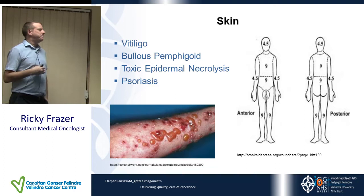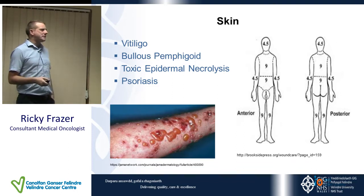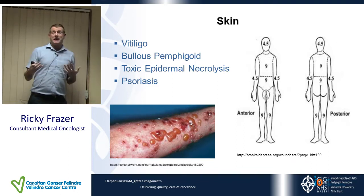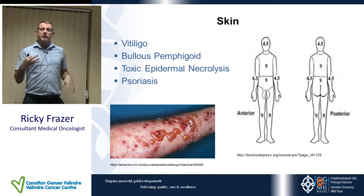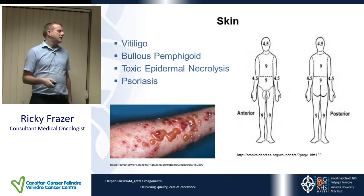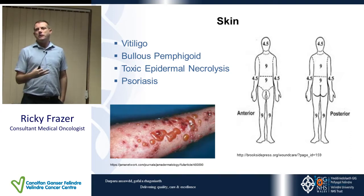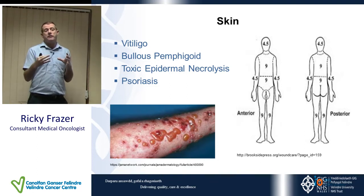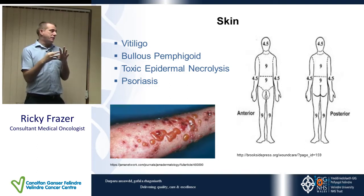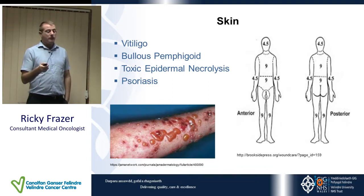Just to cover a couple of the slightly rarer side effects. So skin toxicities, I've talked about the simple macular papular rash. So vitiligo, ironically, is something I really like to see in patients. So vitiligo, many of you will know, is a loss of the pigment in the skin. But there's good data now that if you develop vitiligo, you do better from immunotherapy than patients who don't develop vitiligo. Probably a marker of the fact that you've had an immune response. And so if you've had an immune response in your skin, you're likely to be getting an immune response elsewhere.